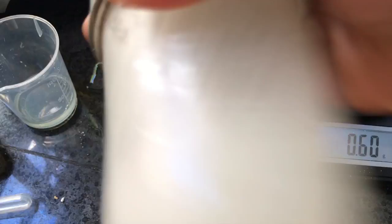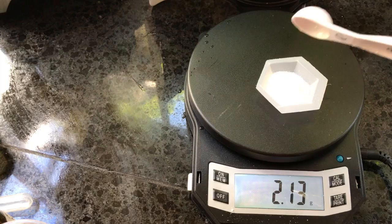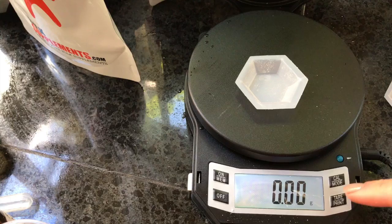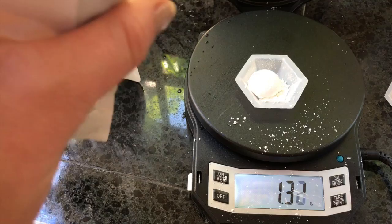All right, DMAE. We got half a teaspoon of that. Okay, so it's a little more, 113. I'll take it. One teaspoon. So basically two half teaspoons. Oh, it's getting everywhere. All right, good.